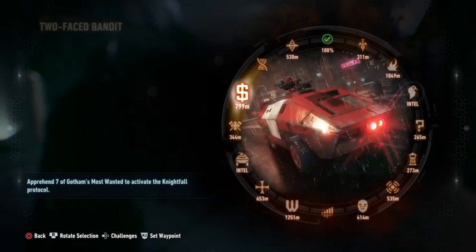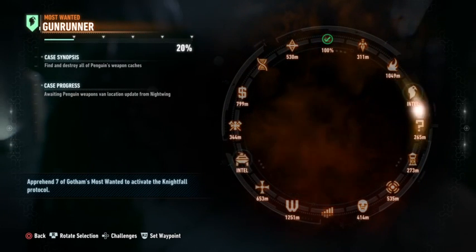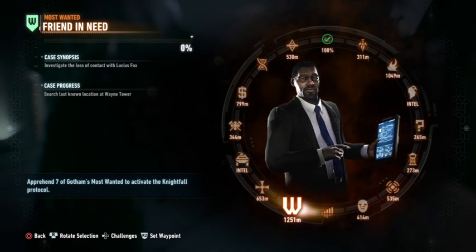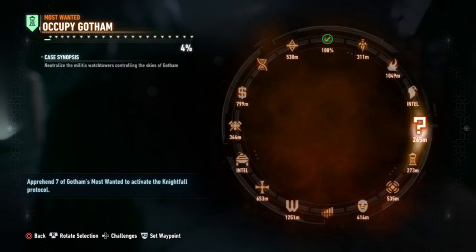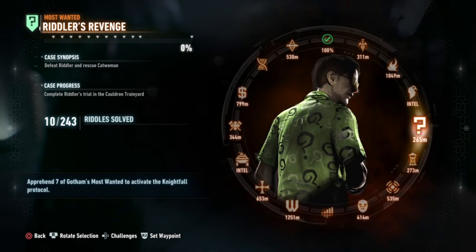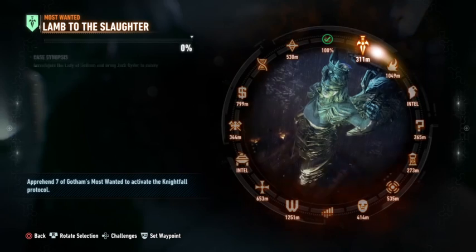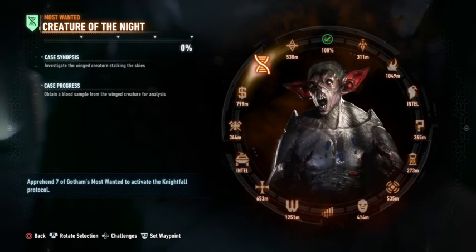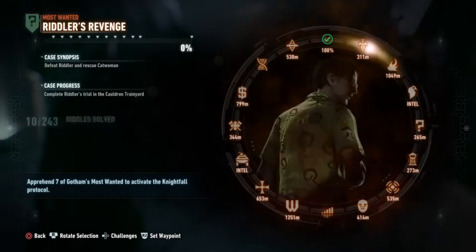But I haven't done any of these. Like these, the Two-Face missions, these Penguin missions. Lucius Fox is still missing. I still need to find Lucius Fox, you know? There's still a lot of stuff to do. Disarming bombs, and oh yeah, the Riddler trophies, of course. I don't think I actually, I got 10 out of 243. I don't know if I'll actually go for the Riddler trophies at all, actually. It's just too much, I think. Oh yeah, the Man-Bat stories too, the missions. So I still got a lot of content to do.